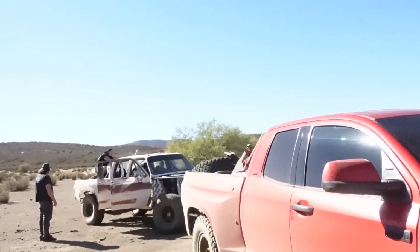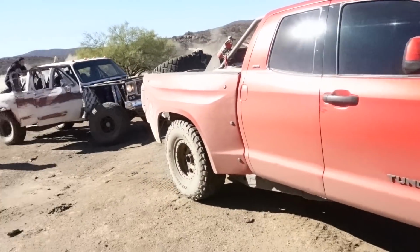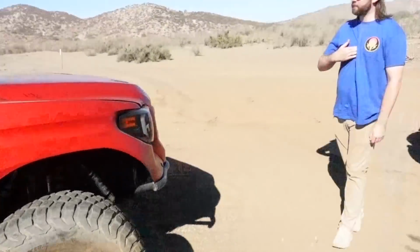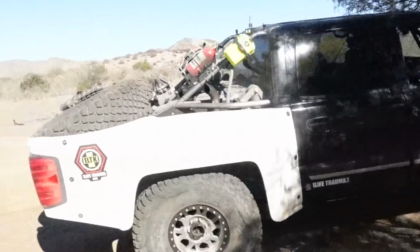We're stopped somewhere between Ojos Negros and Valle de la Trinidad. So we're kind of downloading some GPS files. Everybody's got their trucks. We're just making sure everyone's on the right path. There's Nick, all dusty. Yeah, we're in the back of the pack, so it's pretty gnarly.